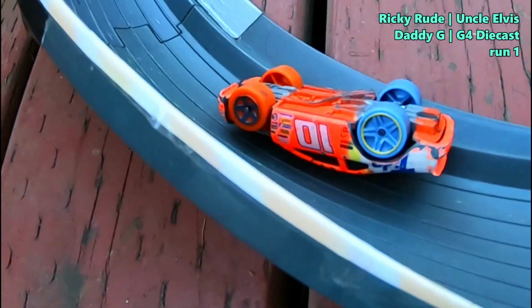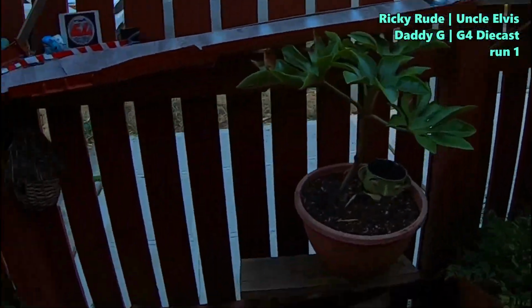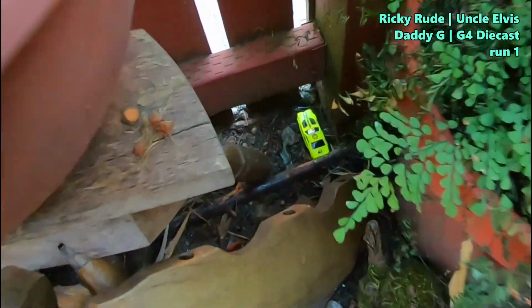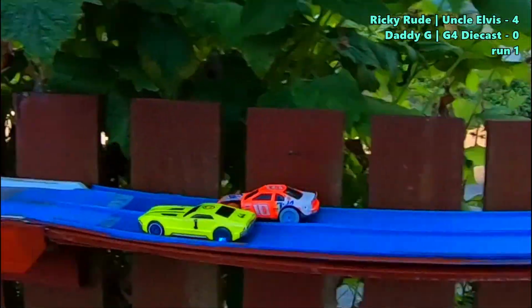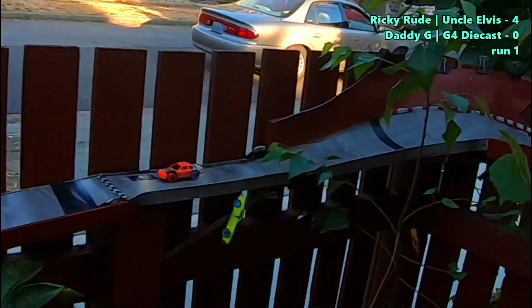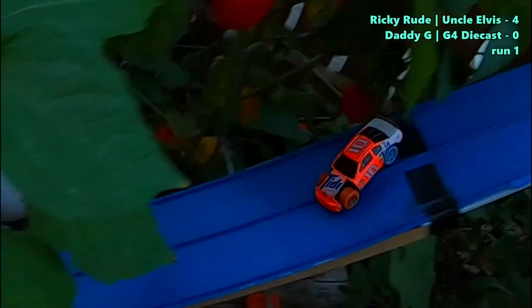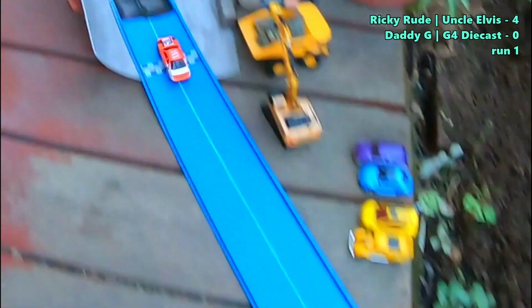Well, there he is on his roof down in Sports Car Corner in turn 4. But man, with some aggressive driving, he just dispatched Daddy G. You can see Daddy G ended up on his wheels. Nice move there. You can see Daddy G wins the whole shot, gets a little loose, and then Ricky just shoves him out of the way before collecting that point at checkpoint 1.